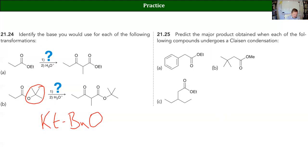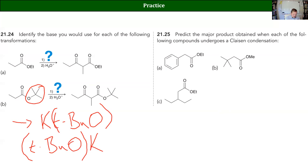And just for the sake of not putting K and T next to each other, a lot of times we write the t-Bu-O first, even though traditionally in ionic nomenclature we would always write the positive ion first, so that we can make it clear that this is tert-butoxide. Sometimes we write it this way. We'd still say potassium tert-butoxide. We'd still say the name potassium first. When we write it this way, putting the potassium right next to the T doesn't look right. So unless you're going to put parentheses around it or something, it makes more sense to write it this way. But again, I'm not going to be that picky about it.